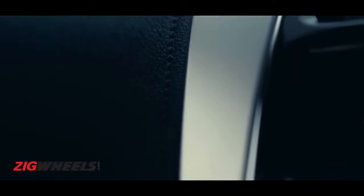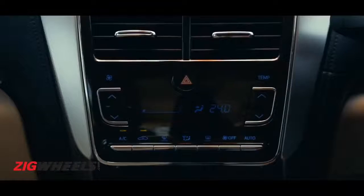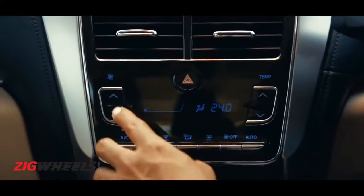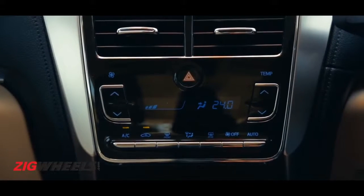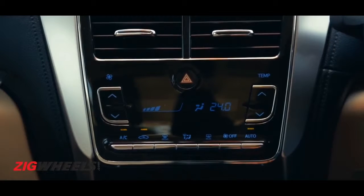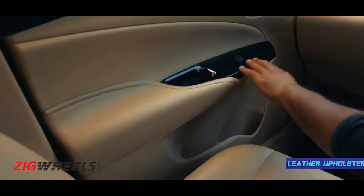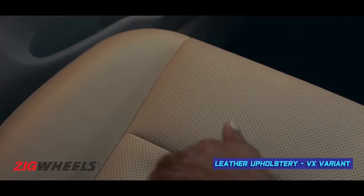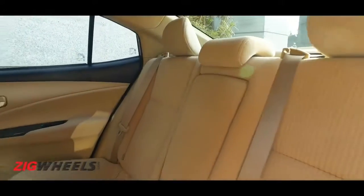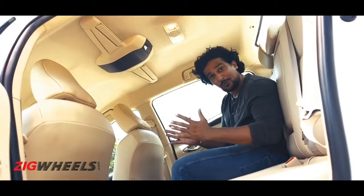And at the same time, these silver accents, they just look very well finished. And then there's the controls for the air conditioning system, which look nice in this glossy finish, and the buttons are great to use even while on the move. And if that's not enough, you look at the leather trim used on the door pad, the leather for the seats. It looks rich and it feels plush as well. These seats, they're sumptuous, well bolstered, hold you well.